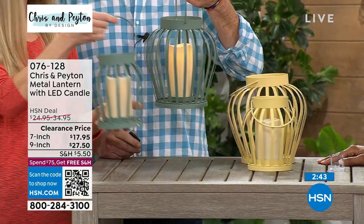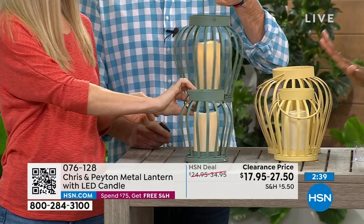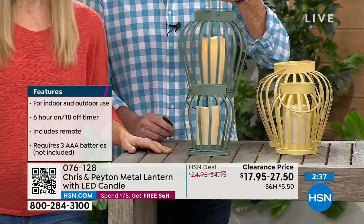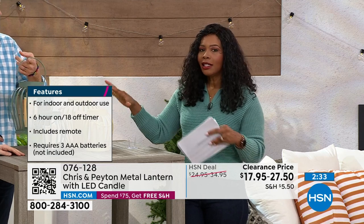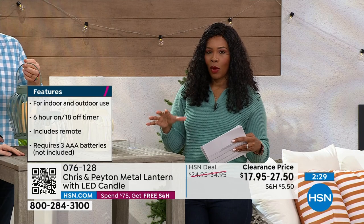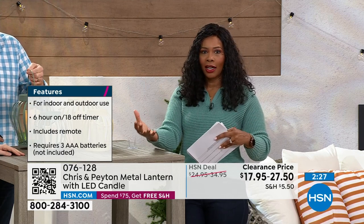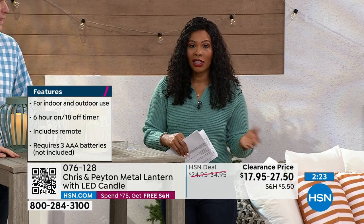Yeah. And so these, use them year round, inside and outside. These are great. And so again, you choose whether you want 7-inch or 9-inch. I suggest, especially because you've got a great clearance price, get at least one of each, and think about where you're planning to put them, whether they are going to be outside or on a patio, maybe at the front door. Think about even if you're going to use them indoors.